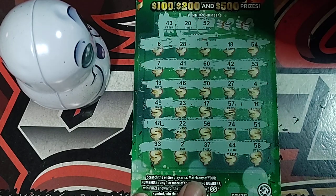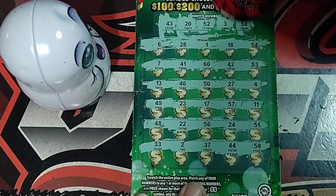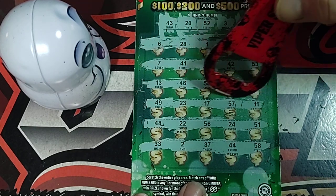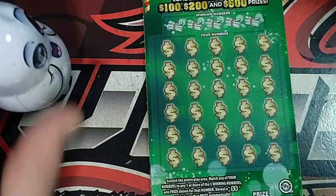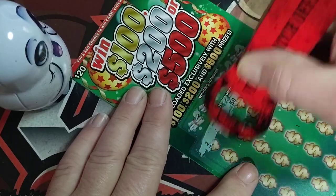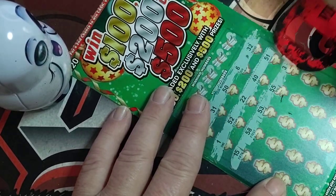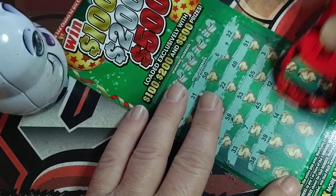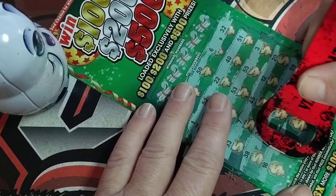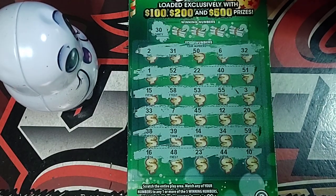Number 3. Last one's a 34. And no 34. Okay, last one. See if we can get a hit. Ticket number 14. No double dollar signs found in any of them tickets. So let's see if we can find a match on this one. Ticket number 14. Looking for a 30.